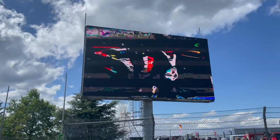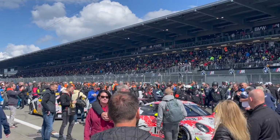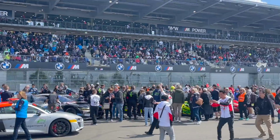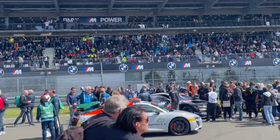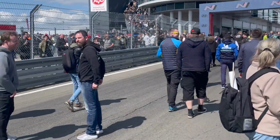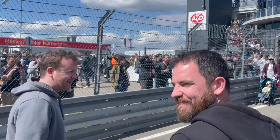So, the 24-hour race is just about to start. Such a huge crowd here, but we managed to get on the track for a quick walkthrough and wish the Falken team the best of wishes. So, great experience. Enjoy it, lads. That's savage. Pretty cool. Yeah, very cool.